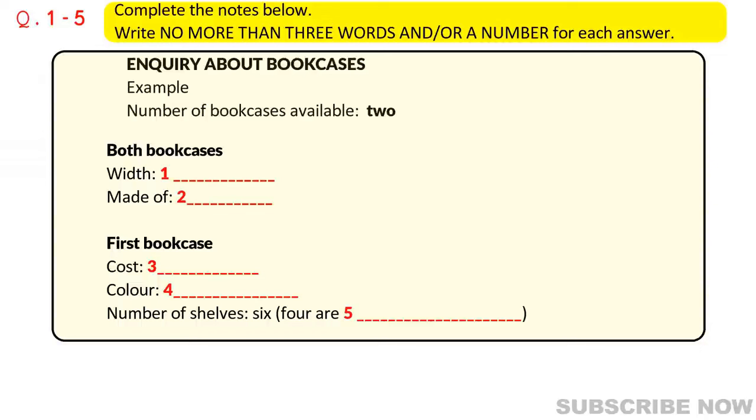Well, I'm looking for something to fit in my study. So, I'm not too worried about the height, but the width's quite important. Can you tell me how wide each of them is? They're both exactly the same size. Let me see, I've got the details written down somewhere. Yes, so they're both 75 centimetres wide and 180 centimetres high. Okay, fine. That should fit in okay.